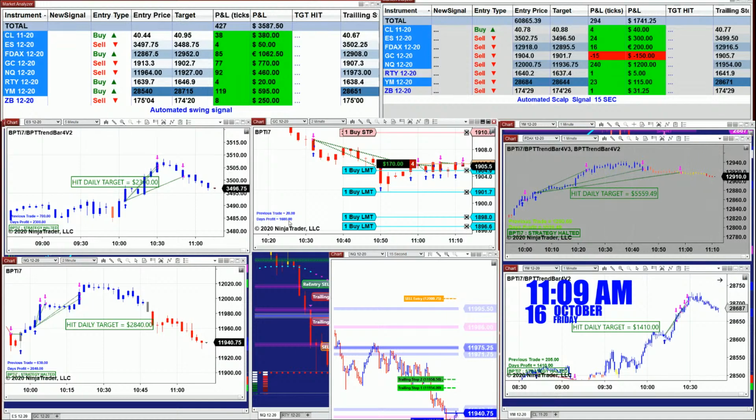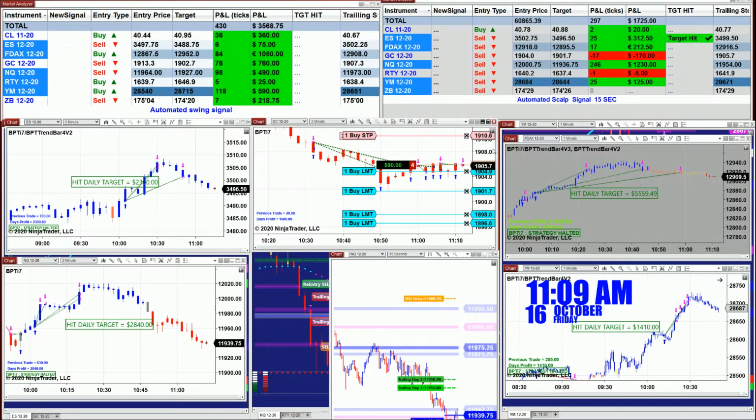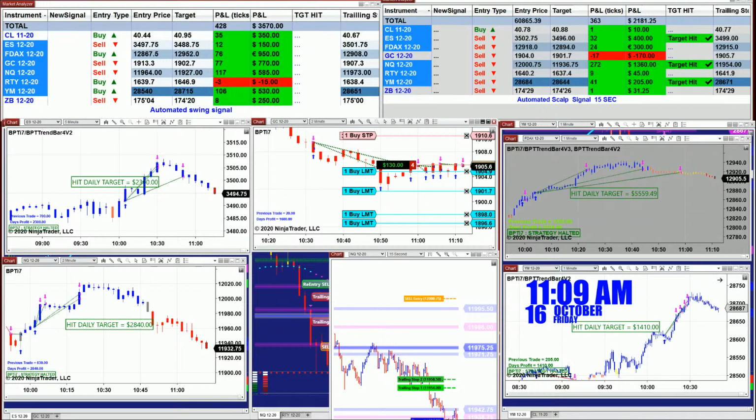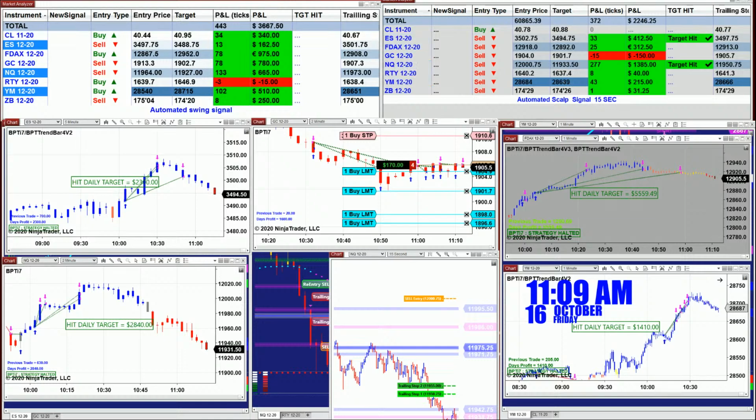Now the gold is at 1,600, and it's taking another short. Amazing. It's still consistent on the short trade, breaking even, making a couple of 300 and going down. We forgot to put the $1,000 target on the gold, and that's what happens. If you don't put your daily target, it's going to keep trading, and this is wrong.